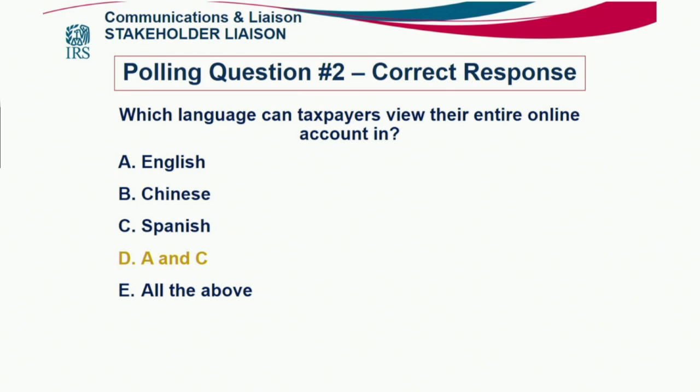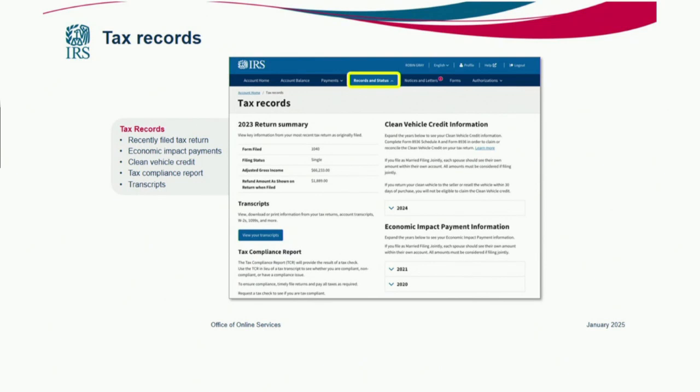So, Nicole, could you explain why D is the correct answer? Yes, Stacia, I can. I bet some people selected A for English or maybe C for Spanish, and it's actually both. So you can see your entire online account in either English or Spanish. But if you selected English, it's still correct. You can see your entire online account in English, and you can see your entire online account now in Spanish. So that's great, Stacia. Thank you. Thanks, Nicole. Back to you.